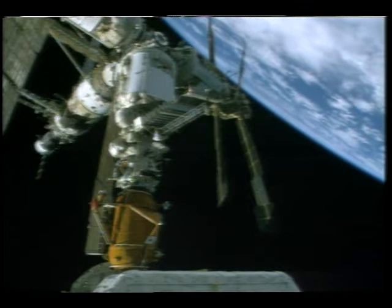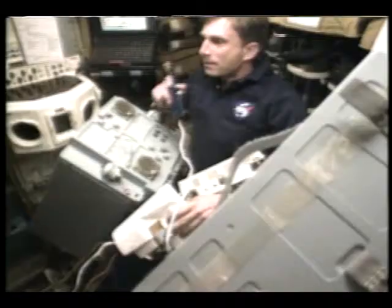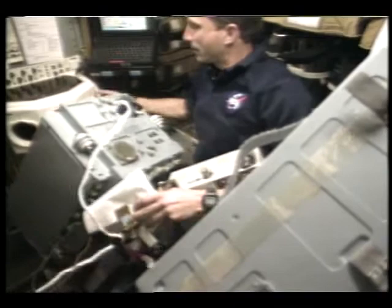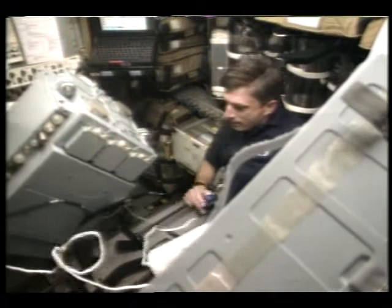And CSAC POC, Atlantis, are you getting the video? That's negative. Ron just got it. Thank you. And what you see in the foreground is parts of the Coors unit. Copy.